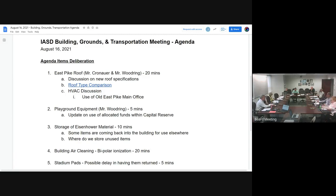So Cheney and I have been working a lot with Fire and Water to bring back stuff that we need in other buildings instead of having it sit in storage for the next 1 to 2 years, however long that may be. But there are things that we don't want back. So what we need to discuss tonight is where do we want to store that?